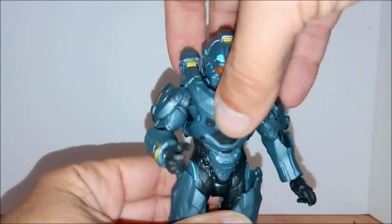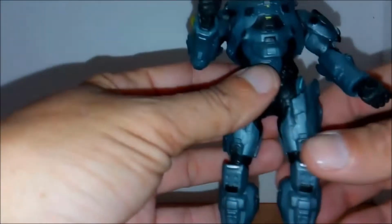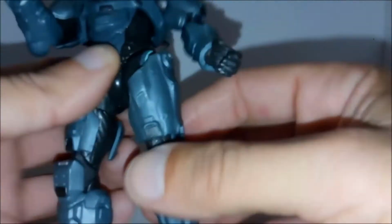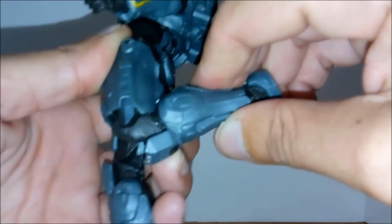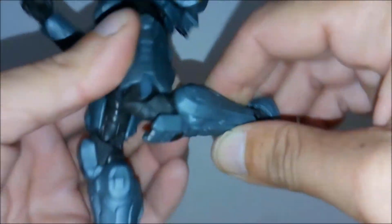He can go side to side, back and forward. He stays forward. He does have hip joints. Can move out that far, can move back only that far, and can go out that far. He does have double jointed knees, and these work pretty well. Well, they almost work pretty well.